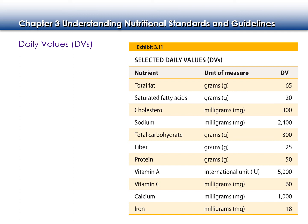Each nutrient on the nutrition facts label shows a percentage of the daily values. The percentages are based on a 2,000 calorie diet to which a single serving of the food item contributes.